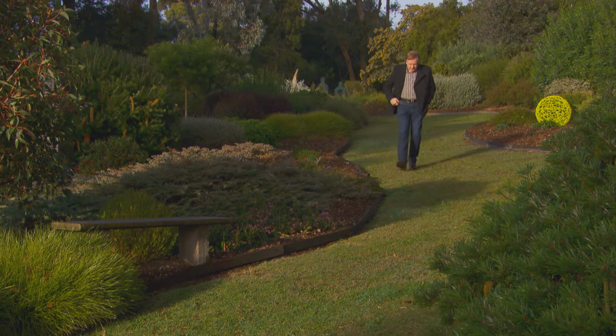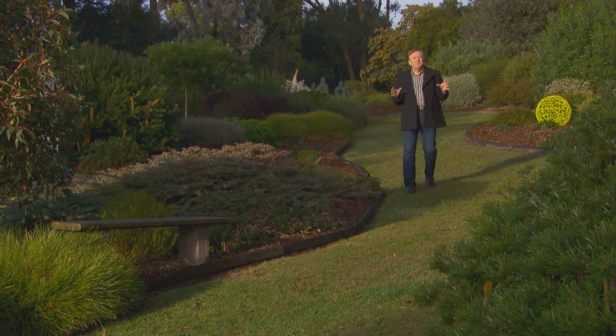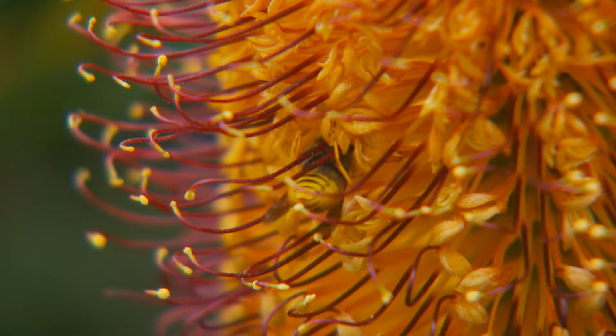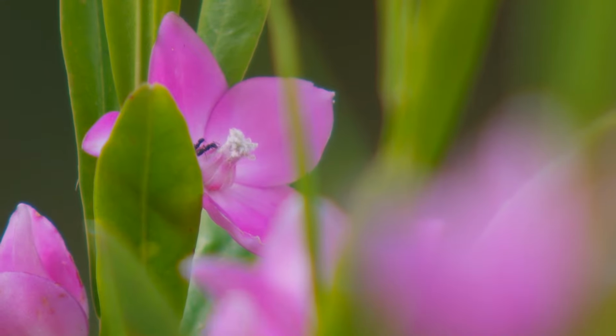Back in the 1970s, when I started in television, Australian gardens were jam-packed with Aussie native plants. Everybody loved them. But since then, their popularity has certainly waned, which is really surprising because today we have the best hybrid native plants that we have ever seen in 200 years.